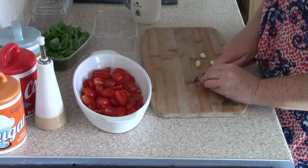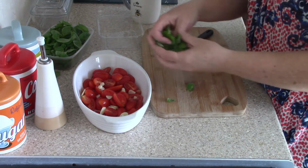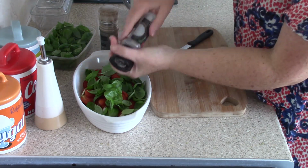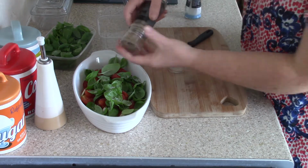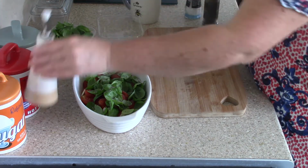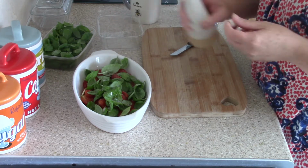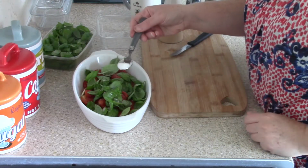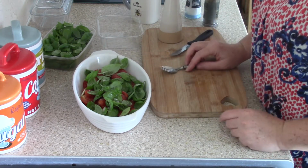Tomatoes chopped. I'm just going to thinly slice the garlic. I'm going to get a handful of basil and sprinkle that on. Sea salt. Black pepper. Olive oil, and a tiny little bit of sugar, because plum tomatoes and cherry tomatoes are quite sweet as it is.